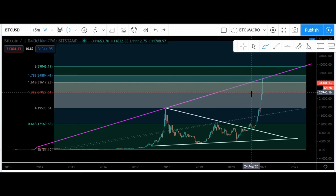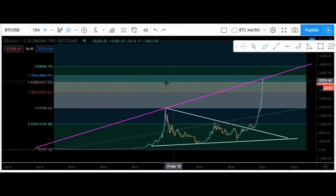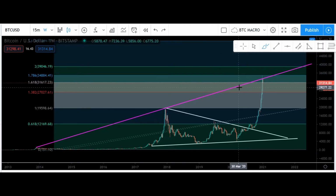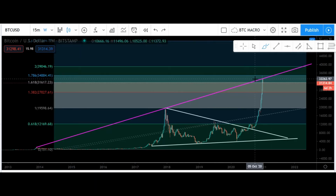I had also mentioned that since we were trading above this red 1.382 line, there was no reason that we shouldn't reach this 1.618 line, because that's another one of my favorite fib lines. Obviously it happened, and we actually took it one step further and hit the 1.786, so it's no surprise that we got rejected there, starting to get a little bit overextended.